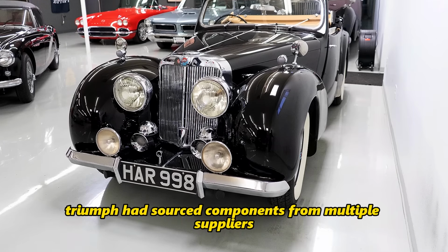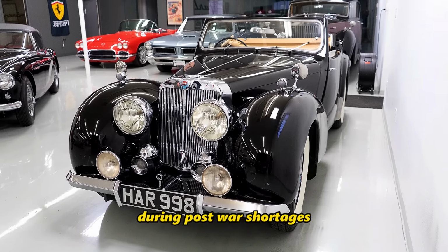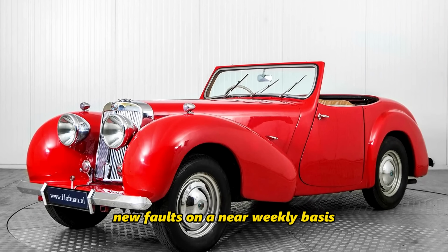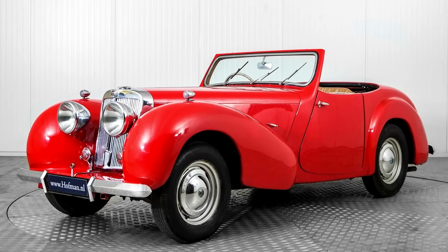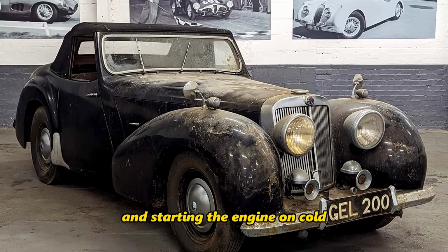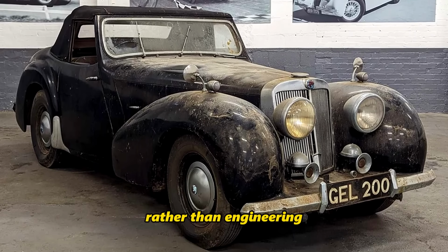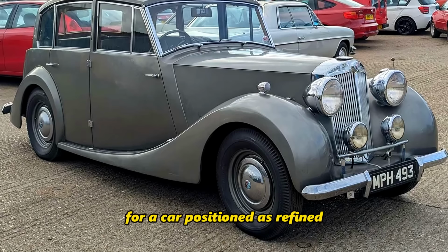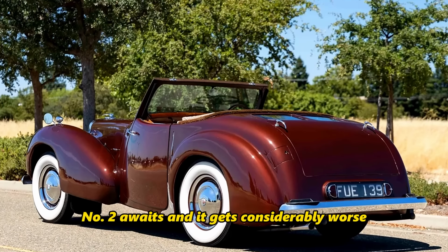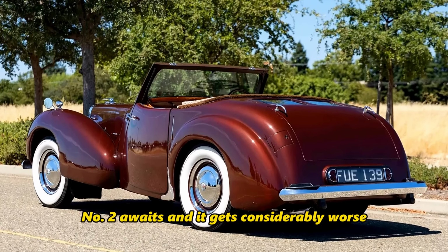Triumph had sourced components from multiple suppliers during post-war shortages, and the result was a wiring harness that seemed to develop new faults on a near-weekly basis. Headlights flickered, gauges misbehaved, and starting the engine on cold winter mornings was an act of faith rather than engineering. For a car positioned as refined, this was deeply embarrassing. Number 2 awaits, and it gets considerably worse.